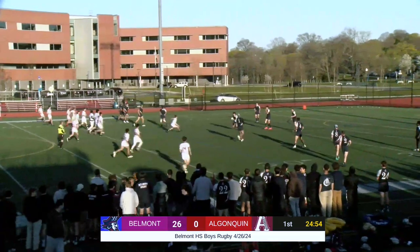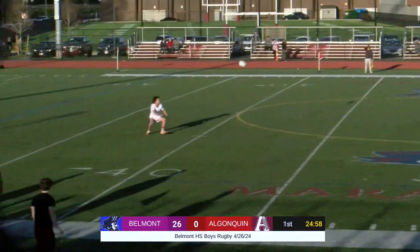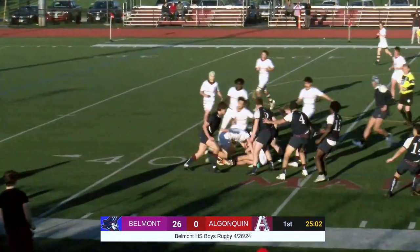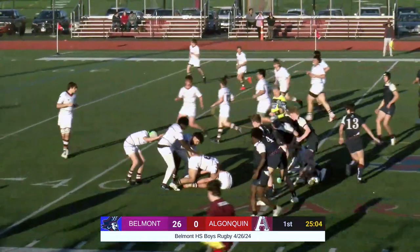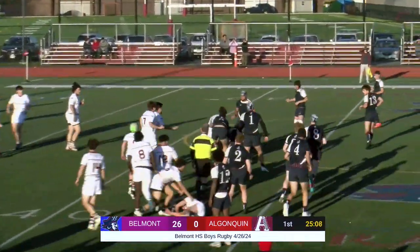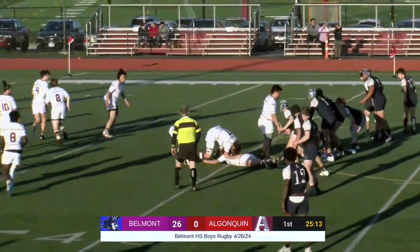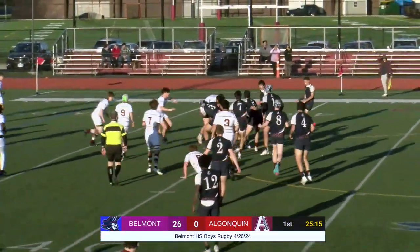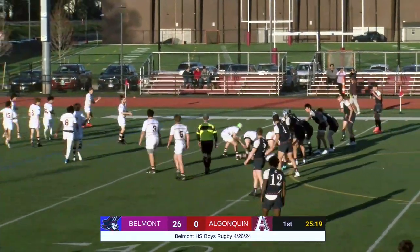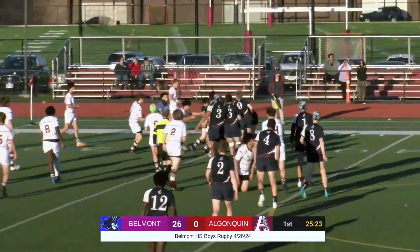High kick to midfield. Fielded well there. Colin kicks forward. Makes the tackle. Nice play. Algonquin on the attack. Number 5 runs hard ahead. Not much there for him. And again, they send it out to the forwards. But the Belmont line quickly into the backfield, shutting things down.